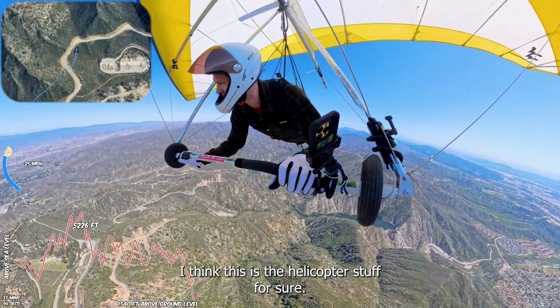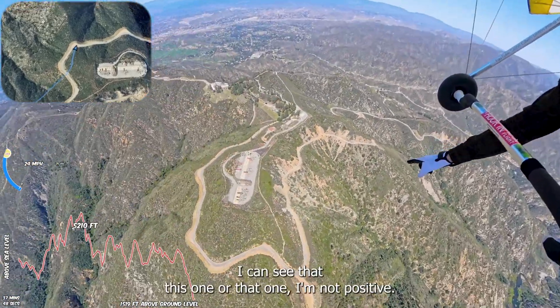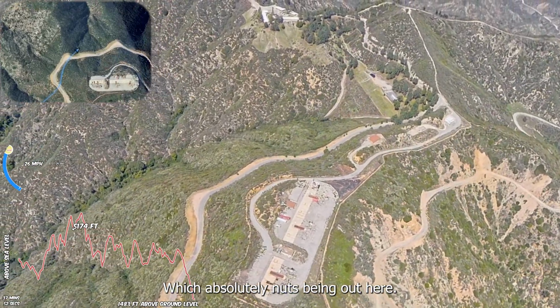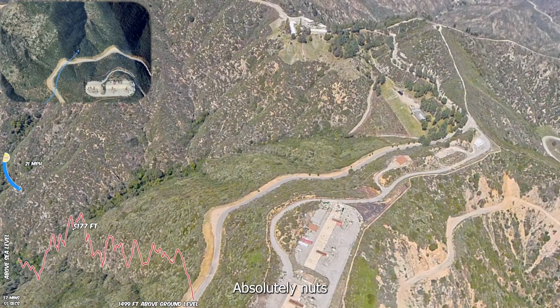I think this is the helicopter stuff for sure. I can see either this one or that one. I'm not positive which. Absolutely nuts being out here.